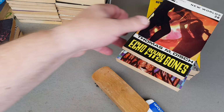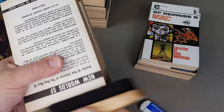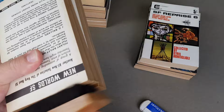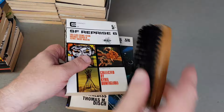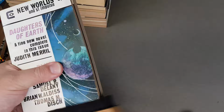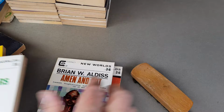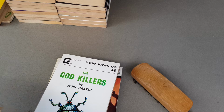Dusty tomes there. Cool. So let's sort out the ones that can be polished. That one cannot. It was just the other early one. Slip them back in the pile.